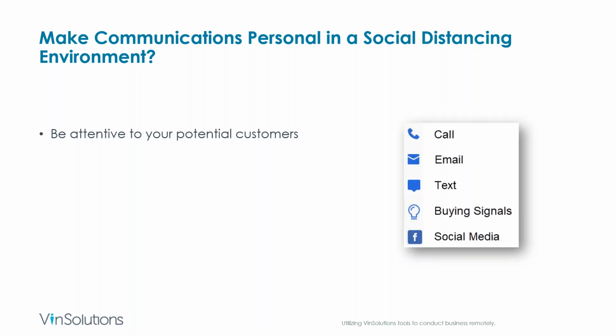That means use every aspect that you have at your fingertips. Make sure you're calling them, emailing them, texting them. Pay attention to buying signals with AI, social media channels. You want to make sure that you're doing everything you can to reach and establish contact with your customers. This ultimately means that you need to hold your staff accountable to doing the activities that are important to establishing that contact. This very much will include managers that are wearing multiple hats right now, especially with limited staff. So it's very important that we make sure that we're paying attention to actually getting these activities done.